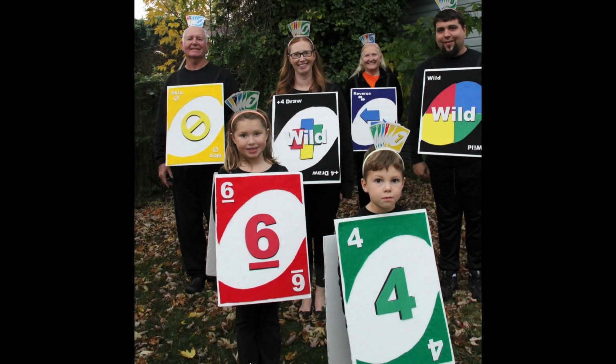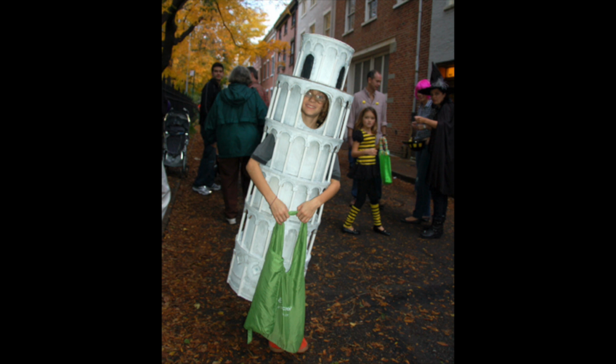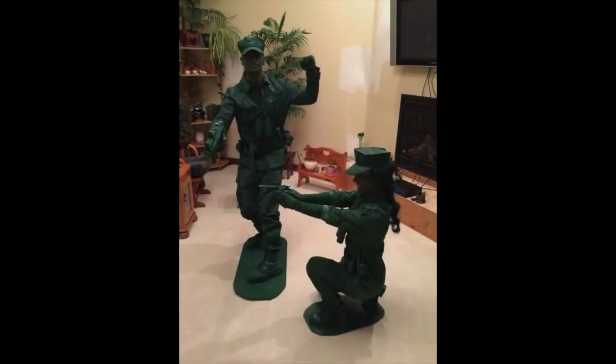I am really digging this fun Uno costume. New York, New York! I love the innovative idea for this Chrysler and Empire State Building. What an awesome costume. It's the Leaning Tower of Pisa. What an incredible idea. How cool is this male and female green army costume?